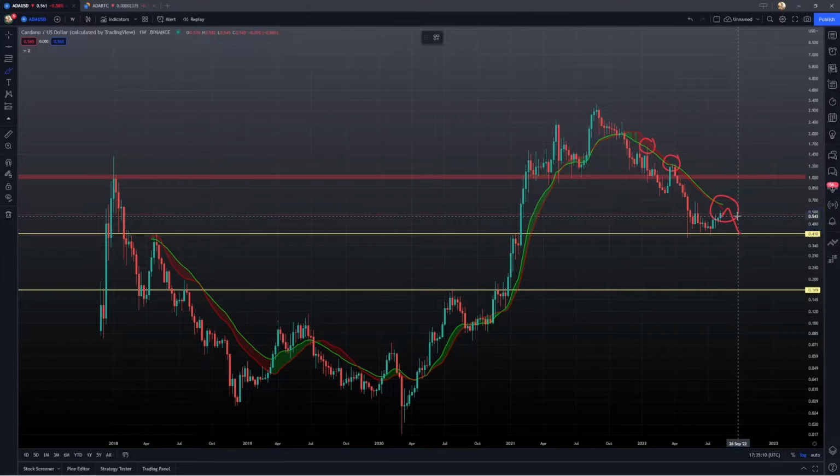Alright, so now I want to talk about some very key horizontal support and resistance levels, and most notably, let's start here with the support level around 41 cents. So as you can see, the current lows are forming right off this region. It's a positive sign because historically, this was a major level of resistance. If we go all the way back to the 2018 bear market, this was the macro lower high where we rejected and then continued this bearish decline.